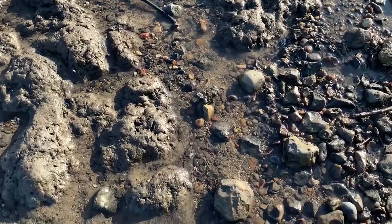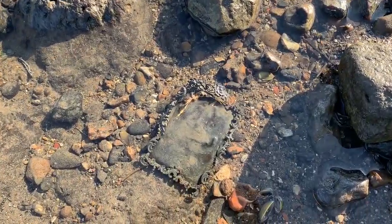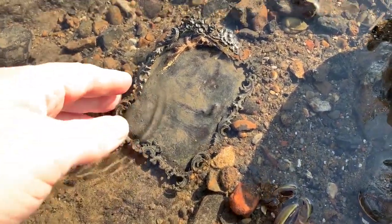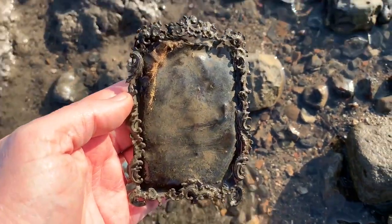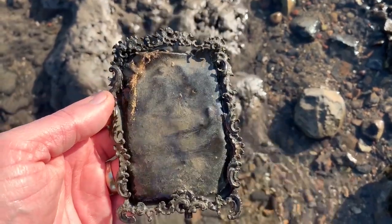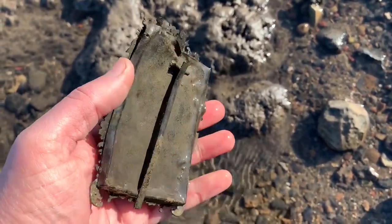Just spotted this beautiful, gorgeous, looks like an old picture frame or something. Could be Victorian or Georgian. It's kind of just under the water here. Look at that beauty. Look at all the detail. It looks like it's made of brass. I wonder what kind of picture used to be in this. Let's see what's on the back side.